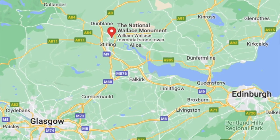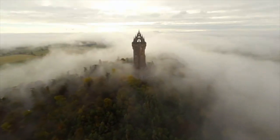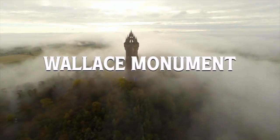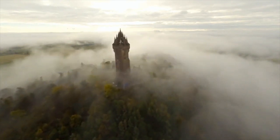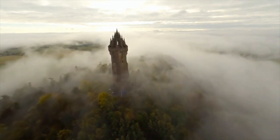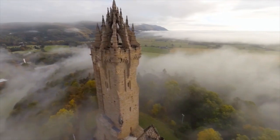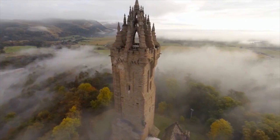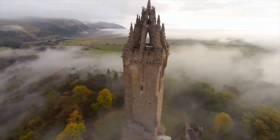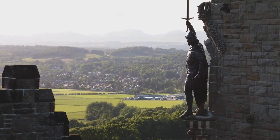Number 10. Wallace Monument. Now, this may not be on every Scots list, but I still think it's an outstanding landmark and one of Stirling's most striking visits. It commemorates the life of Sir William Wallace, the patriot and martyr who came to be saluted as Scotland's national hero. Now, inside the monument, you'll find yourself transported back to the 13th century as you discover the story of the warrior who led the Scottish army to victory at the Battle of Stirling Bridge.